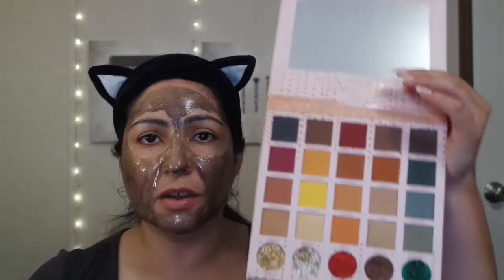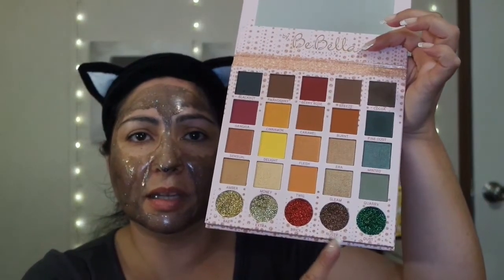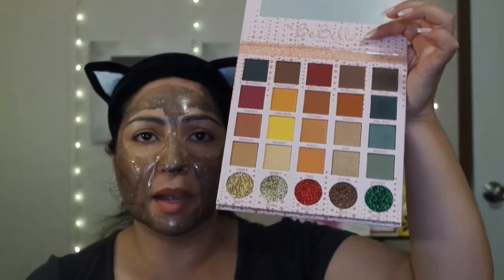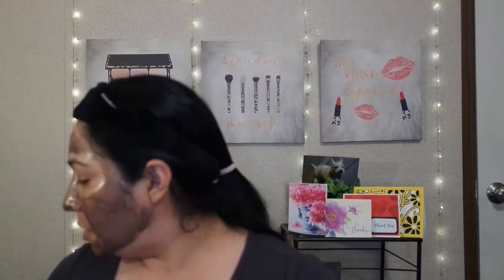G, we got the Bibella GoPro palette. I tried this in another collab that I did. I had a masquerade look that I did, and I used the glitters in here and the shadows. I think the green row, and I used two glitters. I think I used these two glitters in that masquerade collab that I did. Love the colors.